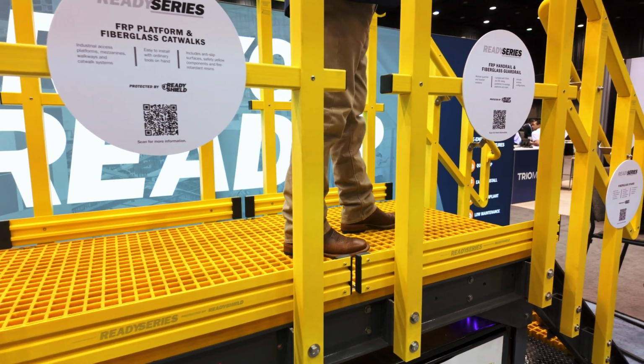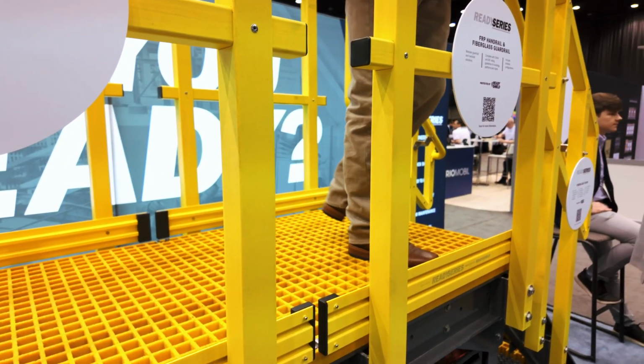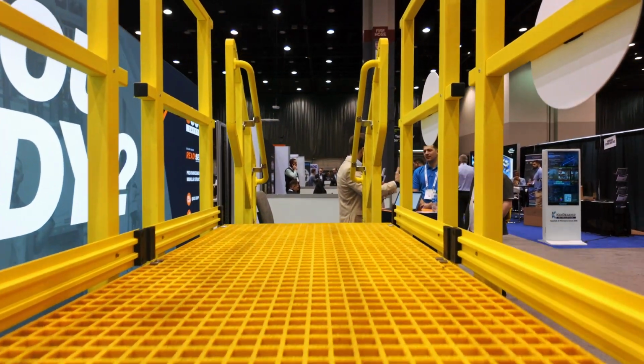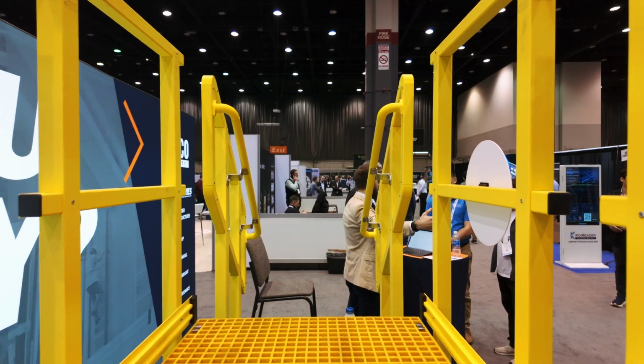We've created our own configurating software. If a customer comes in and let's say they want a crossover, they want an L-shaped platform, we can literally in the booth here walk them through what that's going to look like. While we're building it, it builds the quote, and if they sign off on it, we can email them a quote literally from here in the booth.